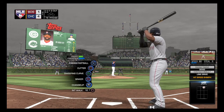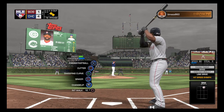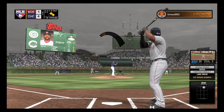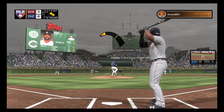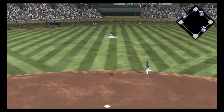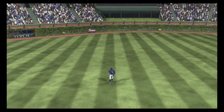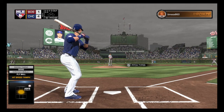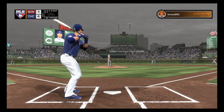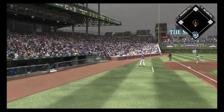Ready once again. Center fielder, Jackie Bradley Jr. Hit in the air to straightaway center. And he'll get there in plenty of time to put this one away. Digging in once again, Ben Zobrist. He'll have the opportunity to kick things off as we begin the home sixth.